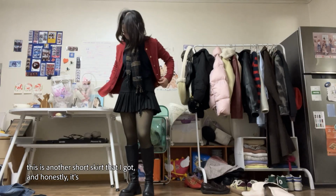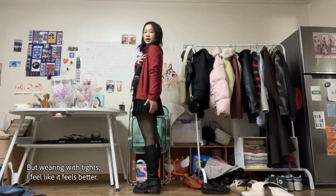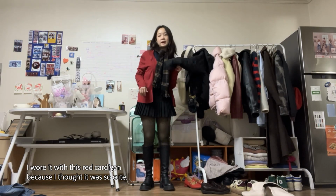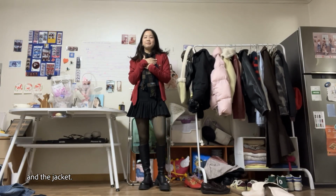This is another short skirt that I got, and honestly it's actually too short for me to wear in Singapore, as you can see, but wearing it with tights, I feel like it feels better. I wore it with this red cardigan because I thought it was so cute, so Blair Waldorf, and of course you gotta accessorize with the right scarf and the jacket.